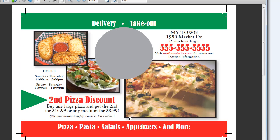Picture support message. Are there people used? What are the quality of the pictures? Again, this flyer is not very good. These pictures, they're okay, but they really don't make me salivate. There's probably no reason to really even have a salad picture. No one's going to probably order that. The vast majority are going to call and get delivery.